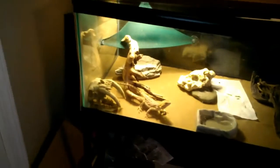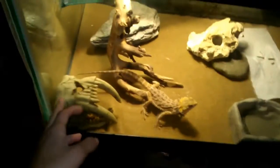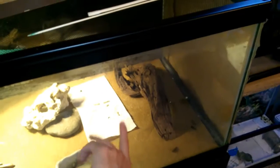His hot side is around 100. His cool side is where it's supposed to be. And I have a couple of decorations in here. This little skull thing, a rock for him to bask on, another rock for him to bask on, a rock to hold that rock up, and a little wood perch that if he so chooses he can sit on. And that's where I put all of his vegetables and greenery, just so the mess stays a little bit not messy. And this is his water bowl, and that's his poop, and that's his poop, and that little white thing back there is his poop too.